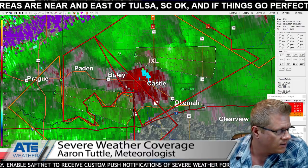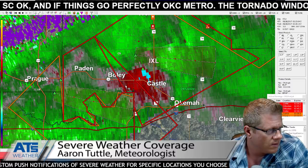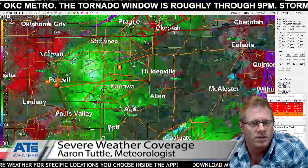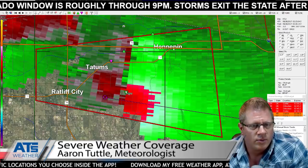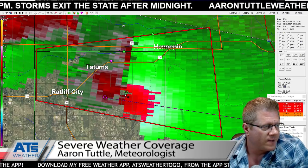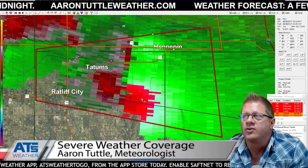Let's see. Possible tornadoes reported. Where? I think they're talking about the one. Yeah, it has to be the one down here. Okay, so a possible tornado was reported southeast of Tatum's by about 3 miles. So I don't know. Not sure where that came from. I don't have any source for that.